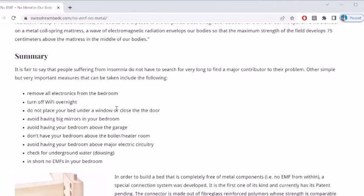And then I also want to give you some tips on how you can remove EMF in your bedroom and from your sleep. You can remove all electronics from your bedroom. It is good not to have a TV in the bedroom, not just for relational reasons, but also for sleep reasons. You can turn off your Wi-Fi overnight. Do not place your bed under a window or close to the door, because there is something about the natural geomagnetic field that happens there. Avoid having big mirrors in your bedroom.